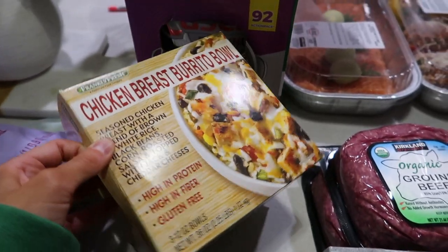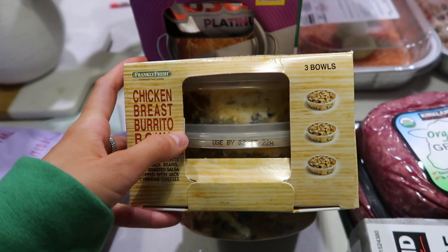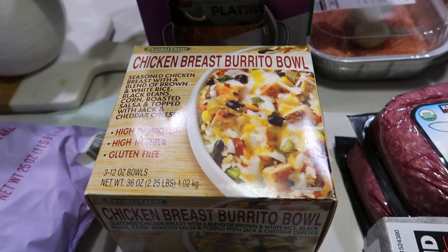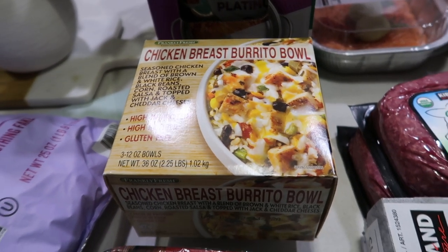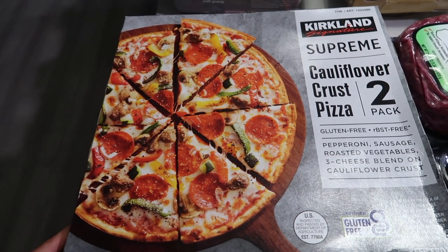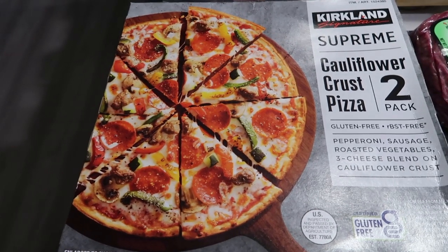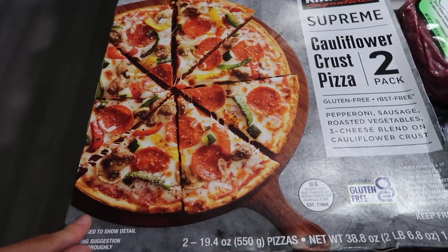This I've never tried before, but they're chicken breast burrito bowls. I thought they looked good for an easy lunch during the work week. I meal prep, but I only meal prep for 4 days. So that fifth day, this would be a perfect option to bring. I got this cauliflower crust pizza. This looked so good, so I'm super excited to try. I've tried other pizzas from Costco and they're all really good, so I'm excited to try this one.